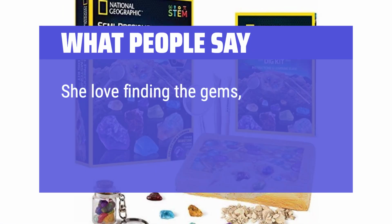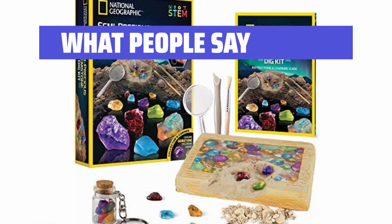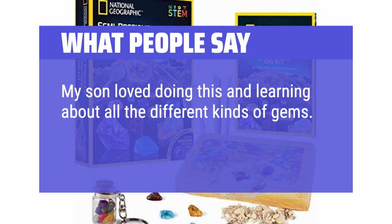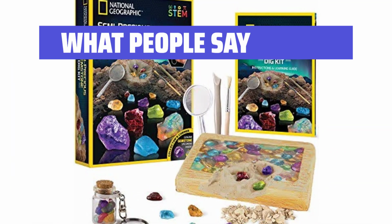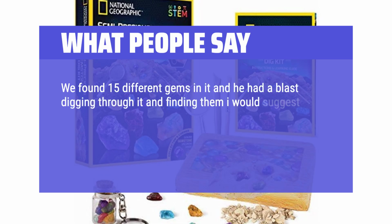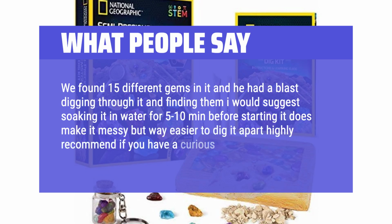She loved finding the gems, cleaning them up, and reading about them in the enclosed brochure. My son loved doing this and learning about all the different kinds of gems. Specifically loved the history and nicknames of the gems. We found 15 different gems in it and he had a blast digging through it and finding them. I would suggest soaking it in water for 5 to 10 minutes before starting. It does make it messy but way easier to dig it apart. Highly recommend if you have a curious kid like mine.